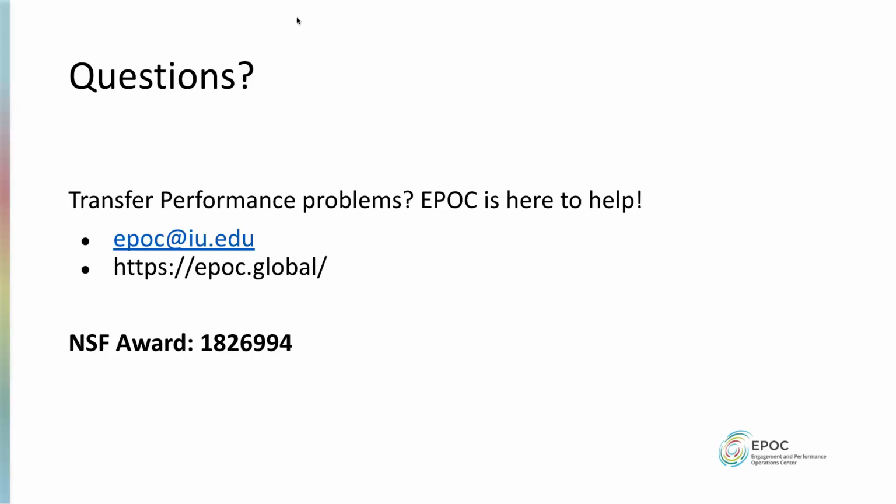You don't have to build a science DMZ to the researcher's desktop. And in fact, I would advise against that, because as soon as you involve somebody's desktop, you end up with all of their personal desktop applications. And in many cases, you need something more sophisticated than ACLs to defend that effectively.